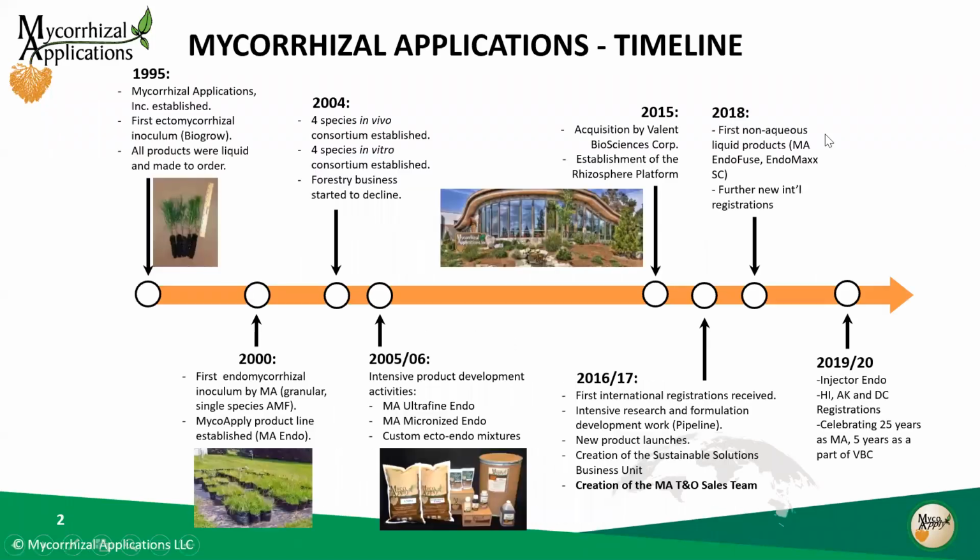Before we dive into subject material, I will just briefly introduce you to the company. Mycorrhizal Applications was first established in 1995 when we introduced the first Ectomycorrhizal inoculum. Each product was a liquid and was made to order. Fast forward 5 years to year 2000, and we introduced our first Endomycorrhizal inoculum. And then 4 years later, we began the 4 species in vivo consortium and the 4 species in vitro consortium.